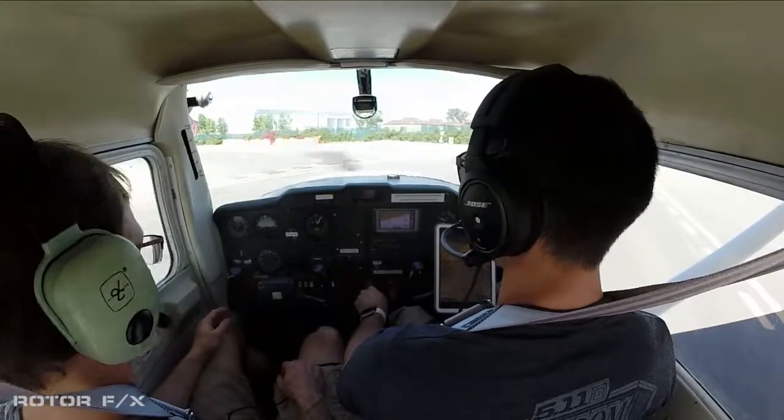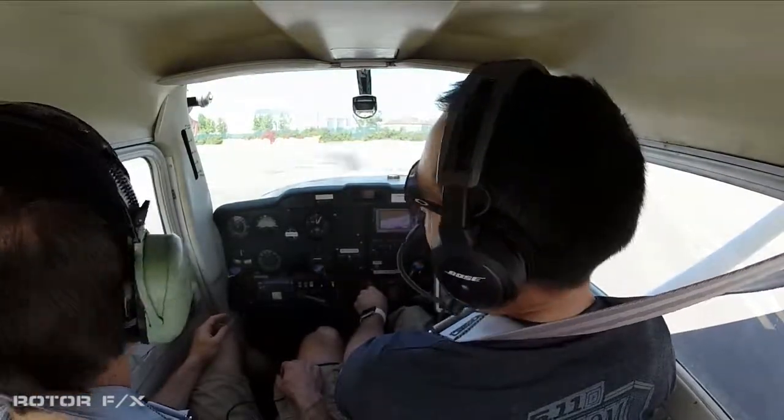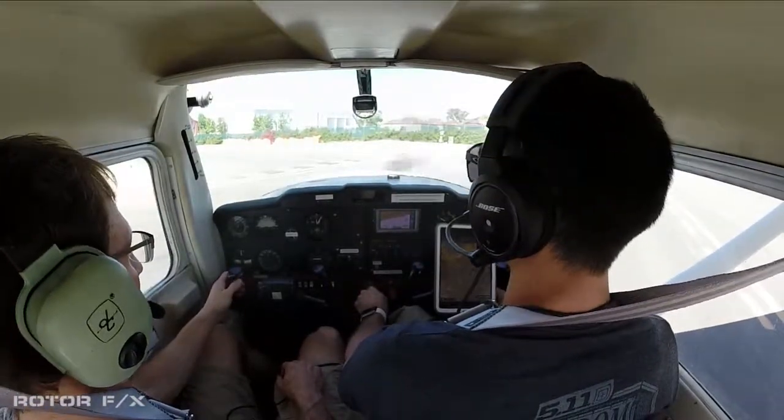789, left downwind departure approved, runway 12, clear for takeoff. Left downwind departure approved, 12, clear for takeoff, 10789.